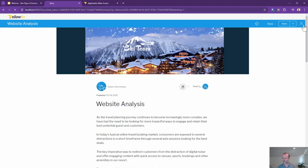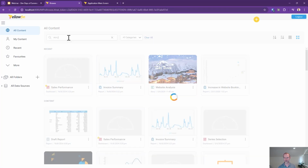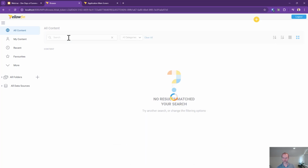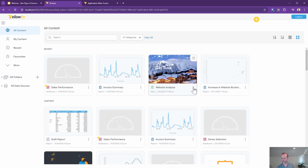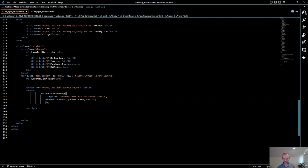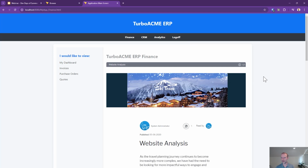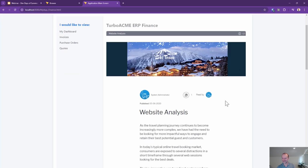Let's go back to our story and make sure we copied the right UUID. Okay, we'll switch back. All right, copied the wrong UUID. That'll do it. So let's go back to our application and we'll reload it. And there we go. So make sure you copy the correct UUID. It's always a good thing.